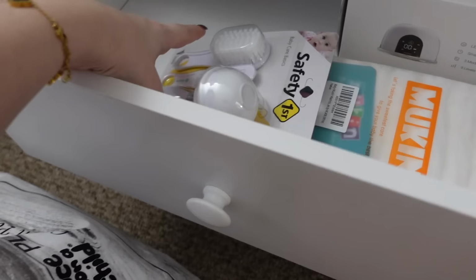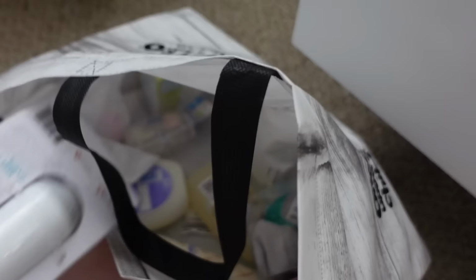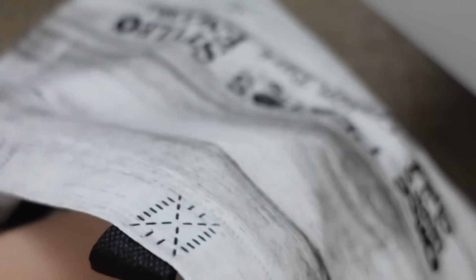I have a safety kit, which I might wind up putting in here, but I'm not sure. But like I said, I'll figure all that out. I'm just gonna throw this stuff in here. Got a little pacifier thingy. And then all of that stuff.